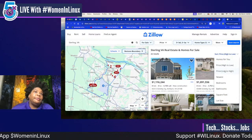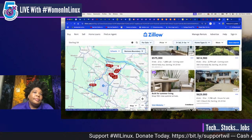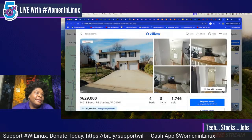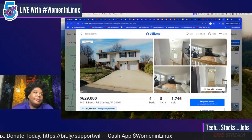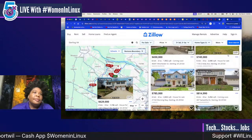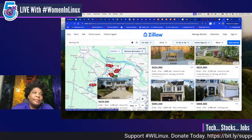We'll go low to high. Old school house, 629. And you might want an old school house.